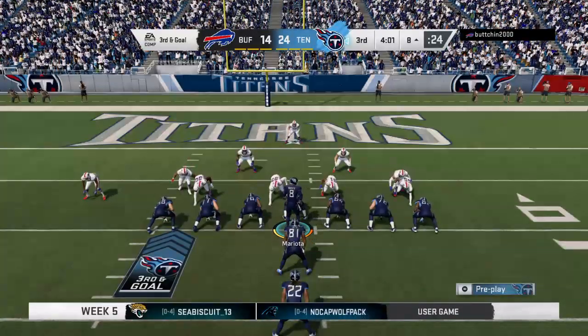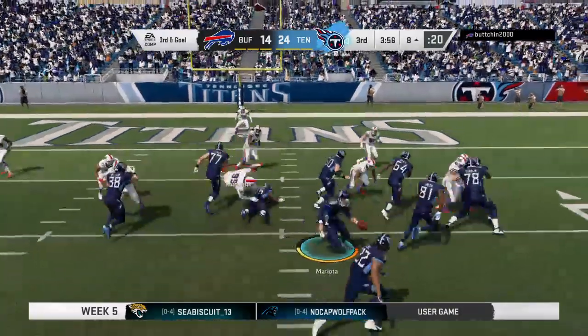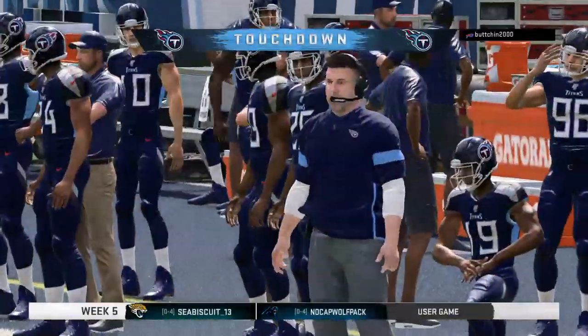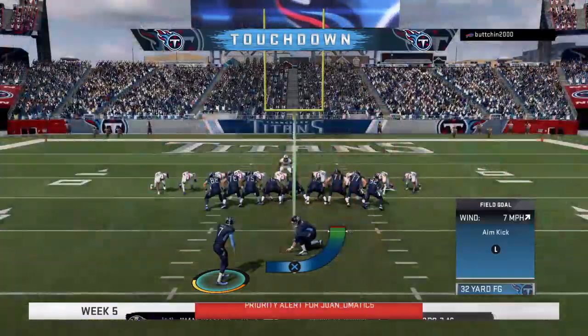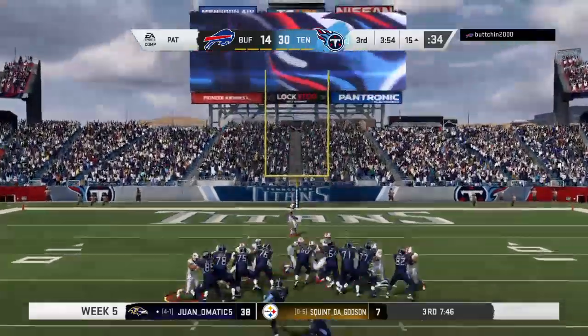This has been a long drive. You got to figure a field goal would be a letdown. Can they convert now on third and goal? Here's Henry. And into the end zone for a Tennessee touchdown. An 8-yard touchdown run. And the Titans are able to extend their lead.